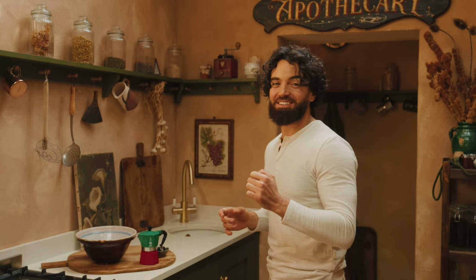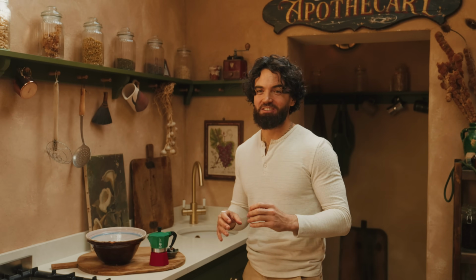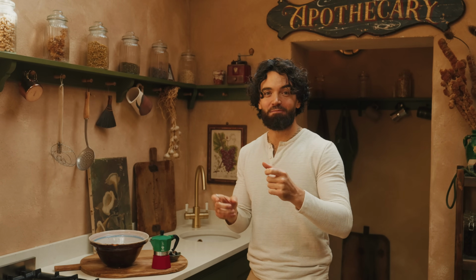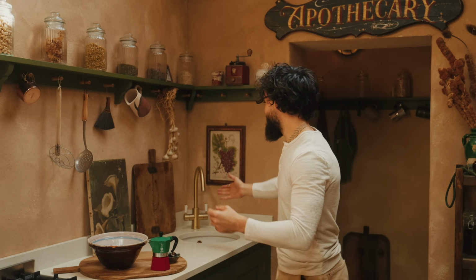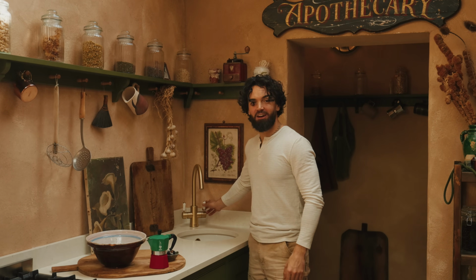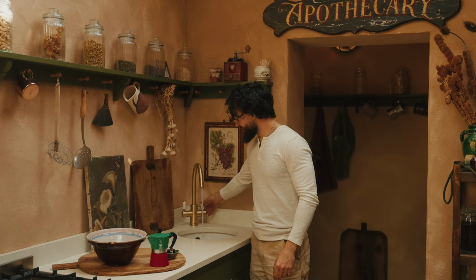All right, so the next thing I'm going to talk about is a real luxury and a game changer for me. In the kitchen that I inherited from the previous owners of this house, they left behind a tap that I just thought was a sink and a tap, but what I realized is actually a boiling water tap.